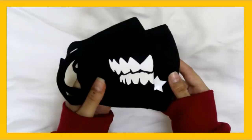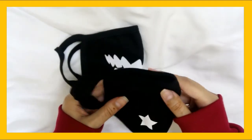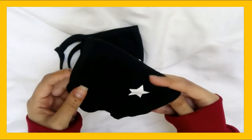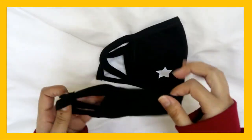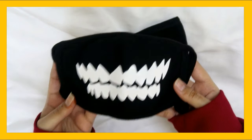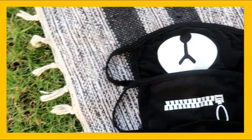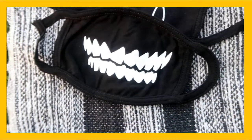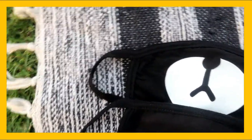So first of all, here we got a face mask. I ordered a pack of these four face masks. These came in for only 12 dirham, which was super inexpensive, and I have got so many compliments wearing these. They are so cute. I love this one, and also I love the zip one, and I love this star one, and oh my gosh, this panda one is so cute. I absolutely love and adore it.